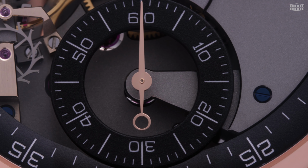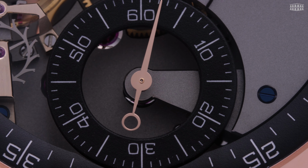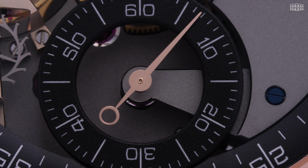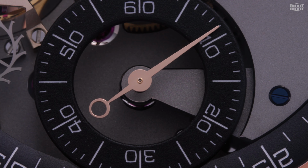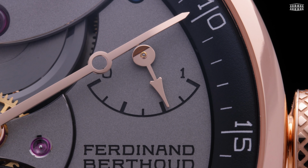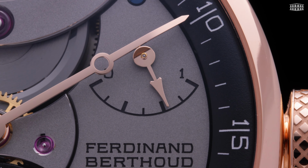The hours and minutes are accompanied by a running second subdial at 6 o'clock. Note that this open-worked and suspended seconds disc is secured to a dedicated bridge from underneath. Next, we move to the power reserve indicator at 2 o'clock, engraved and displayed on a scale from 0 to 1.